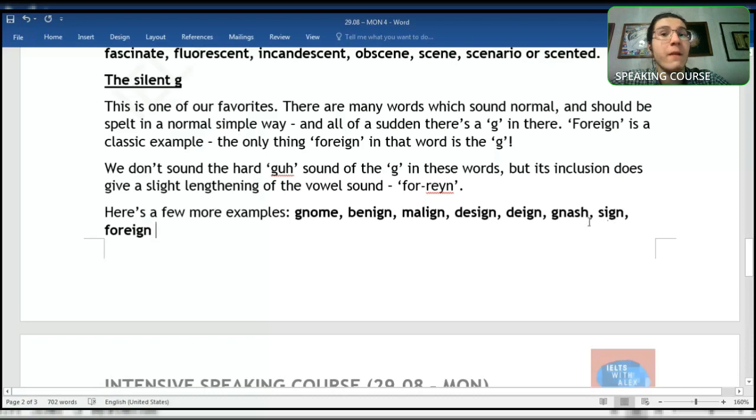Foreign. So simple, easy. Don't make these mistakes. These are the most simple and like dumb mistakes you can make. Don't make them. Perfect. So we're done with that.